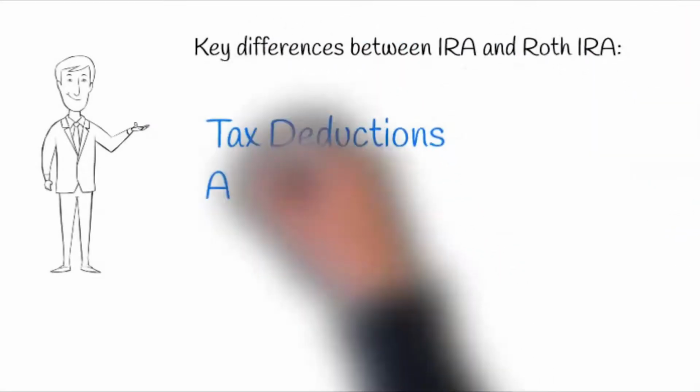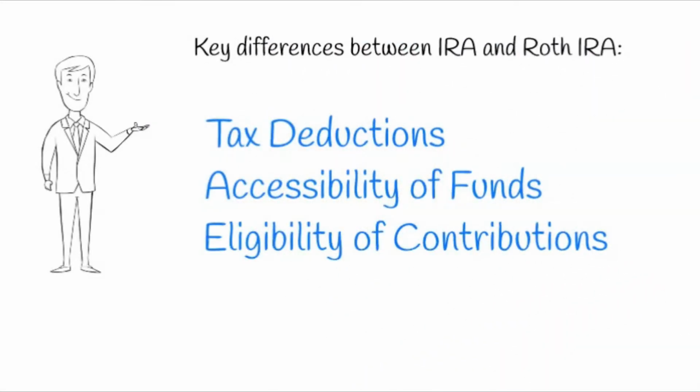Now, some IRAs are available through your employer, but the two most common are designed for investors to use on their own. While these accounts have a lot of similarities, there are some key differences, and primarily those differences lie within tax deductions, accessibility of funds, and eligibility for contributions.